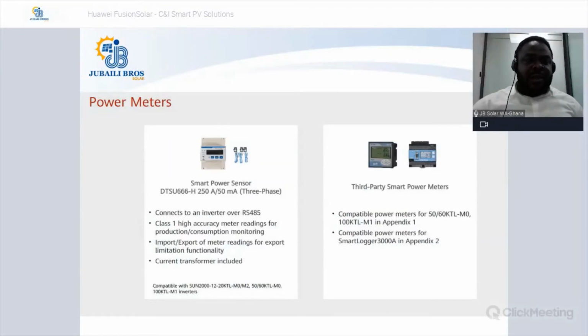Moving forward quickly, let's come to the power meters. And I know this is also a crucially important topic for people who are doing CNI projects, okay? When you're doing a CNI project in a country where there is a need for zero export to the grid, for example, there's a need for you to have export limitation of your power to the grid, or barely, just for you to know how much your system is producing, okay?